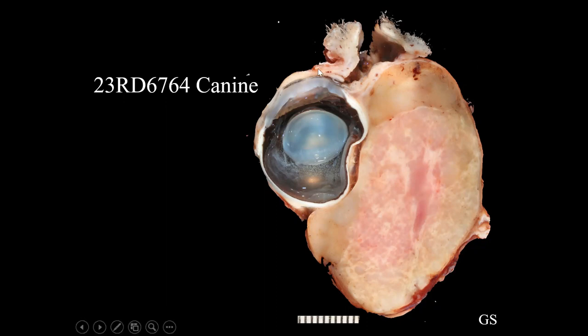Up here we have the eyelids. So this was hemisected with everything attached. Eyelids are here. Here's the cornea. Here's the nice lens. Here's that beautiful asteroid hyalosis that the submitter suggested or recognized. And then here's that mass. So it's sort of an interesting heterogeneous looking mass with some pinker areas and some more off-white areas.